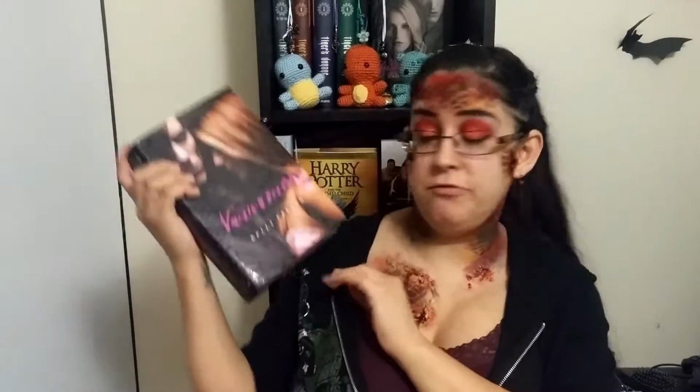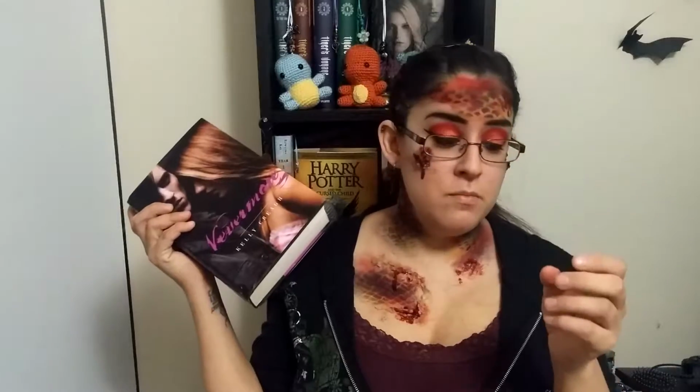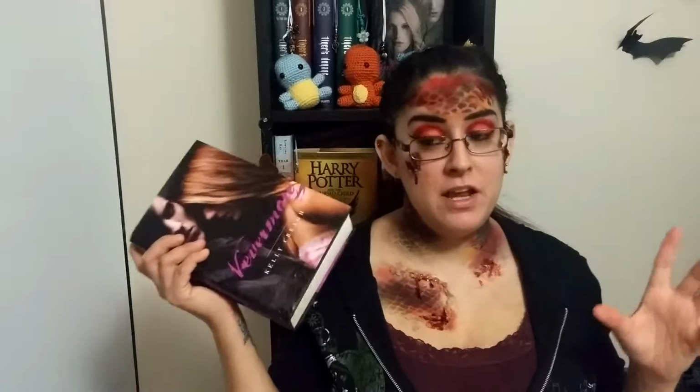Number 6 is lipstick. Pick your favorite book kiss. And for me, that has to be Varen and Isabel from Nevermore. That kiss almost killed me. I was waiting for it throughout the whole book, and when it finally happened, it was just so satisfying. So this is the best kiss that I've read so far.